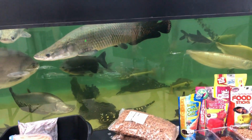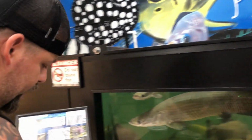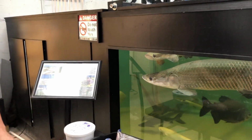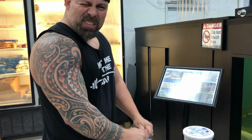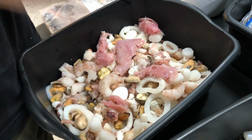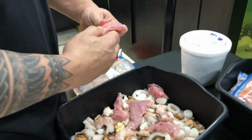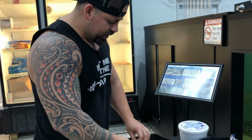I think the fish are hungry. Look. I know. Let's go ahead and feed them. I want to do a mixed plan here. I want to put in alligator meat. You've got to get in there and make a little appetizer sampler. It actually doesn't really smell like anything.